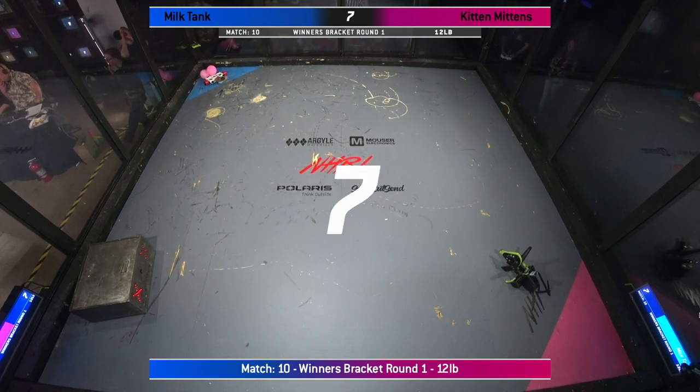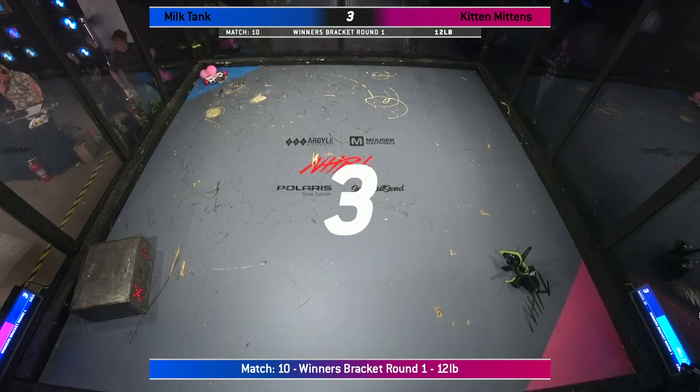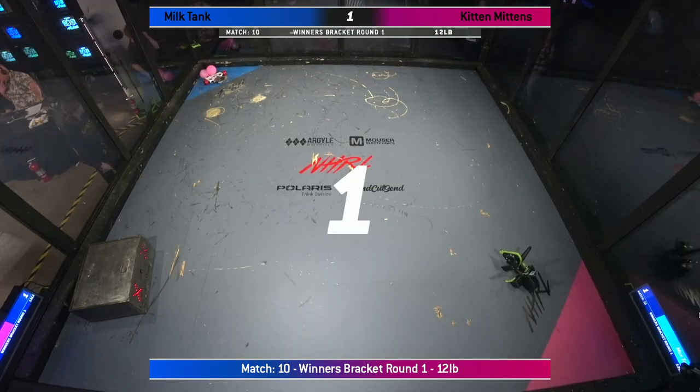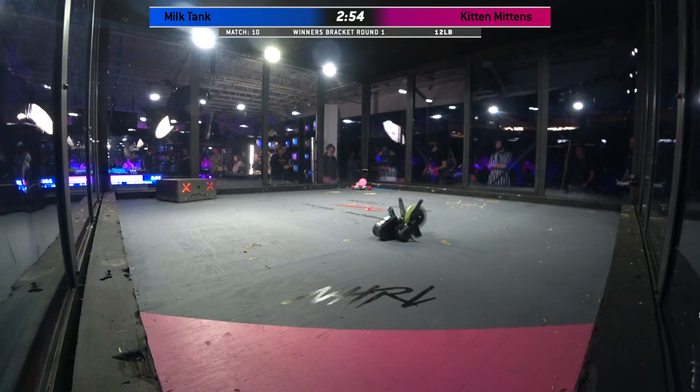Pound fight. My goodness. Let's hear some noise. Kitten Mittens versus Milk Tank. Fight. Do not let the cute names of these robots fool you. These are two destructive powerhouses in this division.